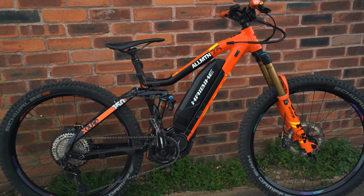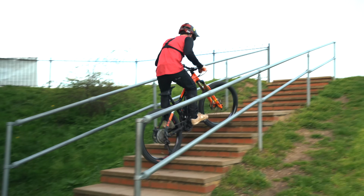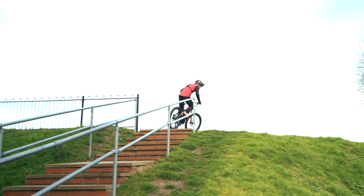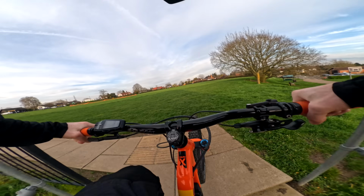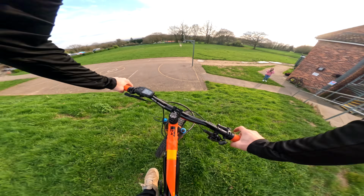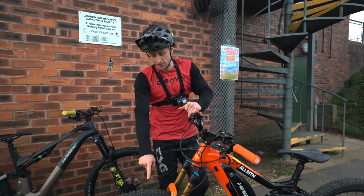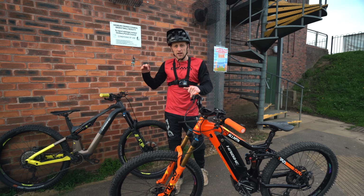Let's try and remember what the ALLMTN 7.5 is like when it comes to stair set climbing. Oh god, it goes up pretty good. Oh, I got a little bit stuck. Biggest thing that I noticed when climbing then was I actually got stuck. The 27.5-inch wheels compared to the 29s was a big difference. This just eats the stairs up.